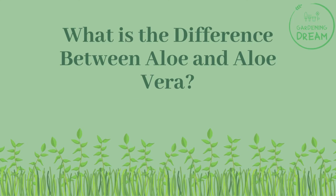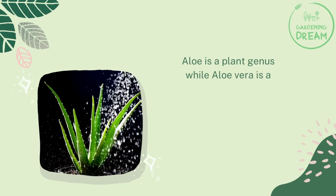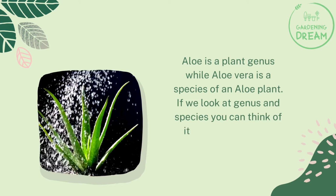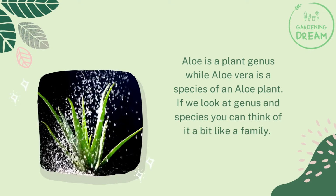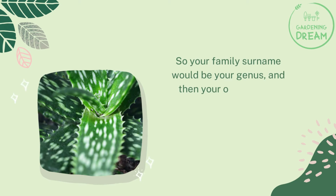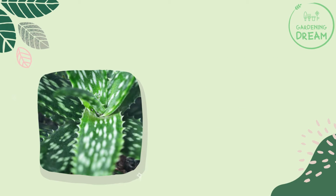What is the difference between aloe and aloe vera? Aloe is a plant genus while aloe vera is a species of an aloe plant. If we look at genus and species, you can think of it a bit like a family. So your family surname would be your genus, and then your own name is your species. Each family member is unique, but all are related by surname.